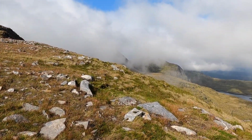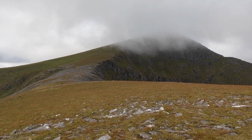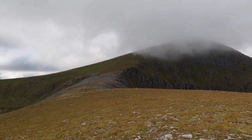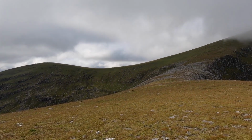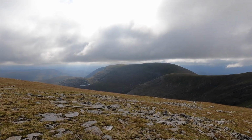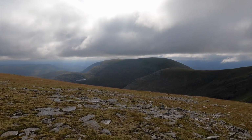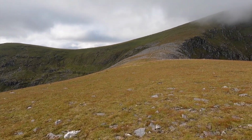Hopefully get some better views. So that's Sgurr Mòr. That's where we're off to next. Highest one of the day. Looking very mighty, I have to say. Then we'll be dropping down, traversing that ridge. And over there is the third Munro of the day. And I think beyond it is the fourth Munro of the day. So, anyway, let's concentrate on this one first. This one looks a bit steep.